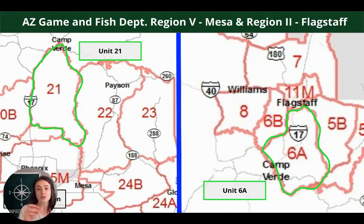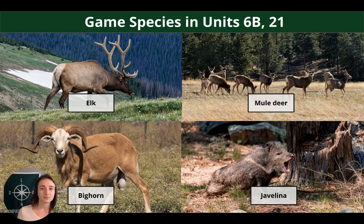There's no hunting allowed directly on this property, but you have easy nearby access to hundreds of thousands of acres of public lands. This area kind of straddles two units. The first one we show on the left is Unit 21, in Region 5. And on the right, you see Unit 6A, in Region 2. So those are your two closest units, 6B and 21. Some of the species you can expect to find here include elk, mule deer, bighorn, and javelina.